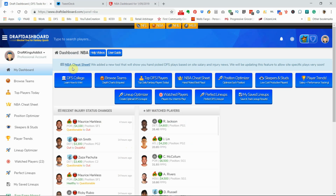All right, and they just added a new tool called the NBA Cheat Sheet where they give you pretty much the top plays at each price tier and, of course, a couple of plays that are quote-unquote locks for the slate. All right, so let's go ahead and get into it.